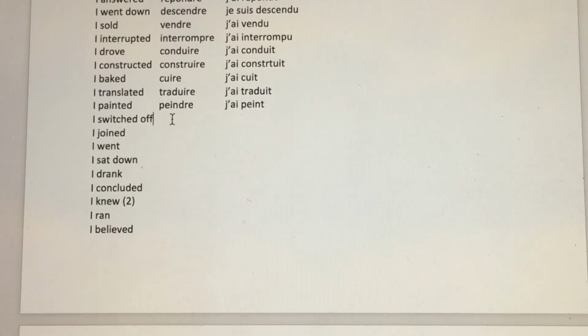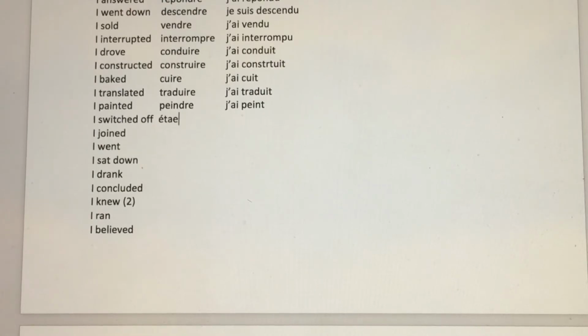I switched off. To switch off in French is éteindre. No, not an A, éteindre. And it's a bit like peindre, it becomes j'ai éteint. I switched off. J'ai éteint mon téléphone. I switched off my phone.